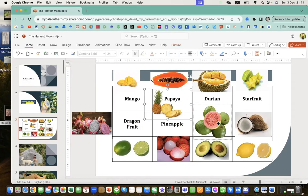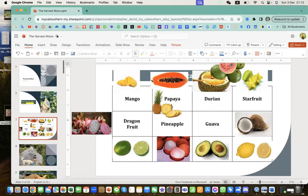All of these fruits are growing on my land, or at least the tree is growing on my land. Such things as durian and lychee. We haven't produced anything yet. Avocados haven't produced yet. Everything else, coconut too. But they're all growing. Those four actually haven't produced yet. Everything else has produced. This next one is guava.